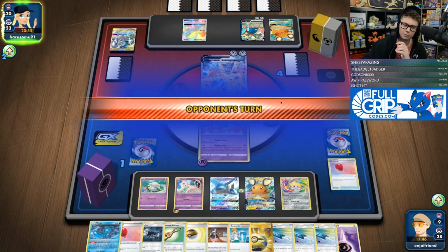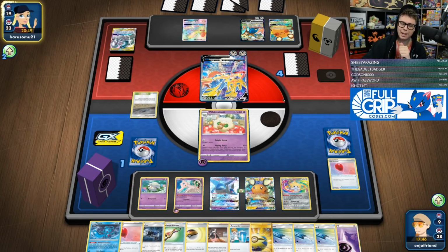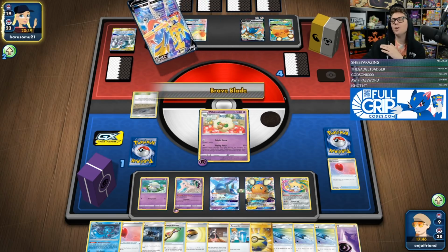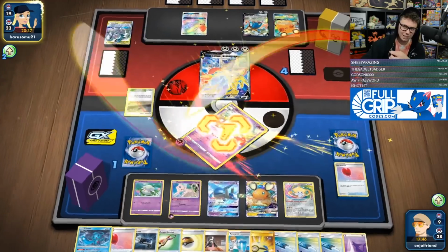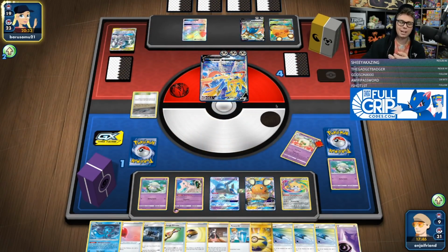Should be able to... Did we only need 4 there? Math, chat. Math. Don't be bad like me, chat. 4, all right. Math's hard, all right? It's difficult. Reset stamp to 1. No chance. They got Brave Blade. They ain't doing nothing over there. I felt like I needed 5.